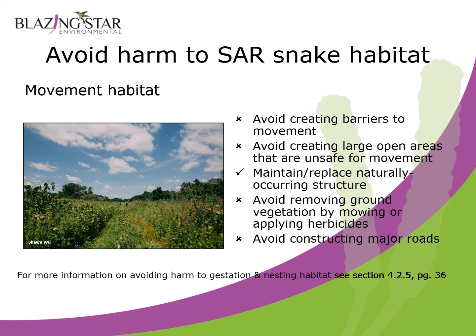You should avoid creating solid barriers such as retaining walls, as well as avoid creating open areas that are unsafe for snake movement, such as parking lots and tilled fields. Snakes are vulnerable to predators in open areas that don't have cover objects or refuge, so are less likely to use them. Avoid removing hedgerows as they are often used for movement by snakes.